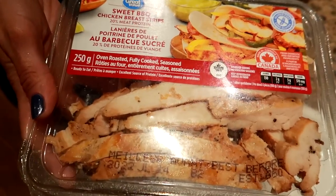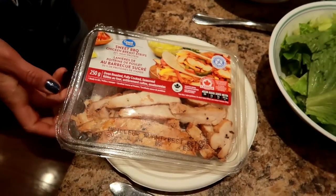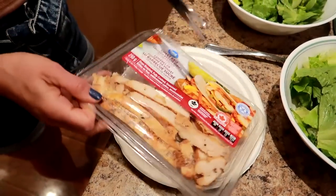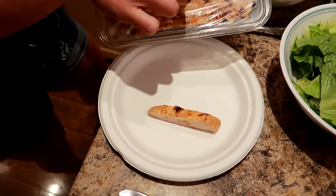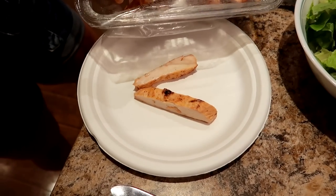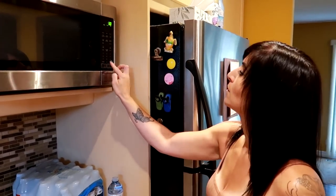And then the next meal, I ate this as a lunch, but it can also be eaten as a dinner. It's a chicken Caesar salad, but to make it super quick, I bought the pre-cooked chicken strips from Walmart, and these were the Great Value brand. Sweet barbecue was the flavor, and I basically just took 5 of those strips, I chopped them up into little pieces, and I microwaved them to heat them up for about 30 seconds. If you like it cold, you can skip that step, but I like it warm.